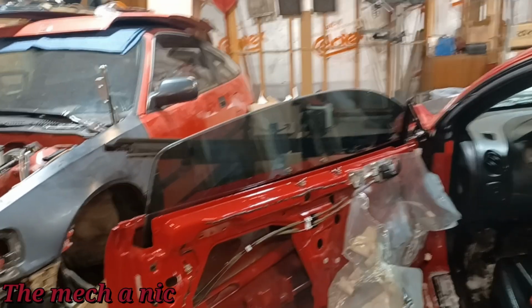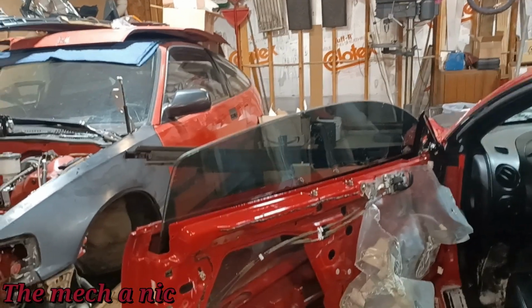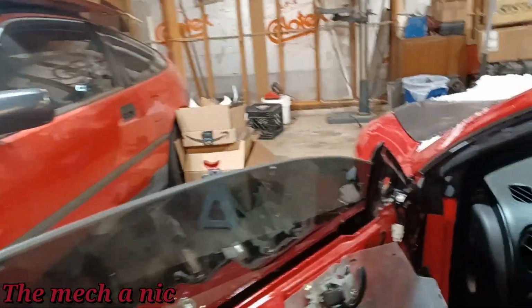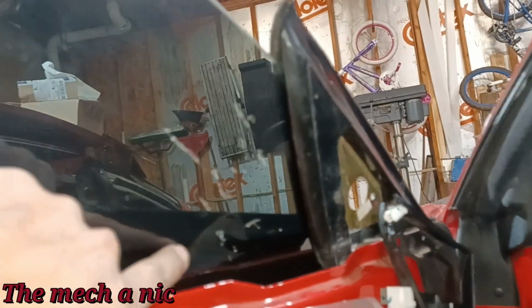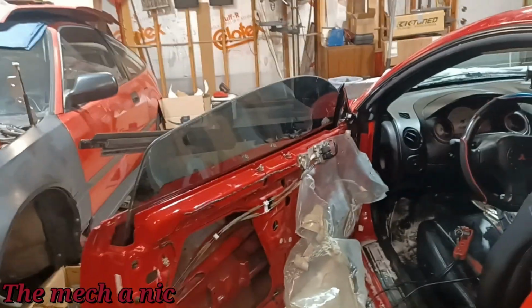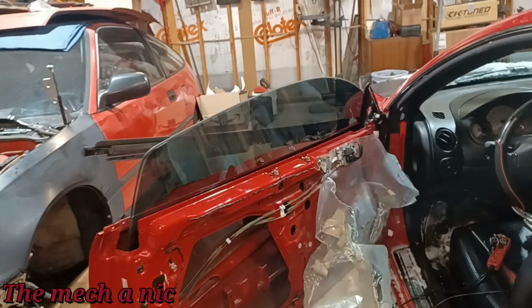But all the hard work is done. It's just a matter of putting everything back together, making sure everything works good. I already tested the new regulator. It goes up and down, no issues. Unfortunately, you know, this is the damage on the tint. Hey, at least we're gonna have a working window in this, what, like -3, -4 degrees. So I think the window's more important.